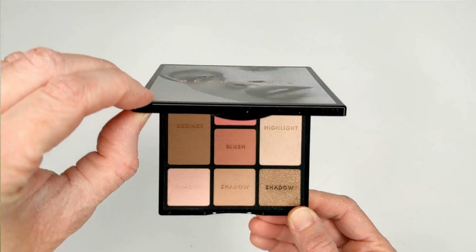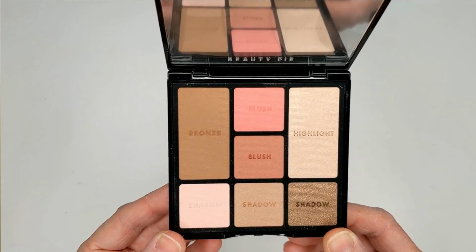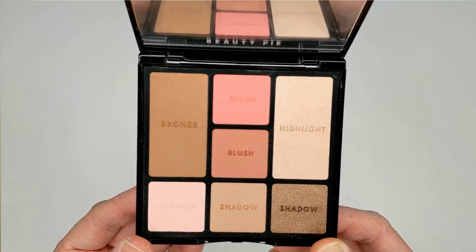Now, the Charlotte Tilbury is $75. They're saying that this one would typically go for about $45 on the retail market, and I paid $8.64 for this. So it has a bronzer, a highlighter, 3 eyeshadows, and then 2 blushes.